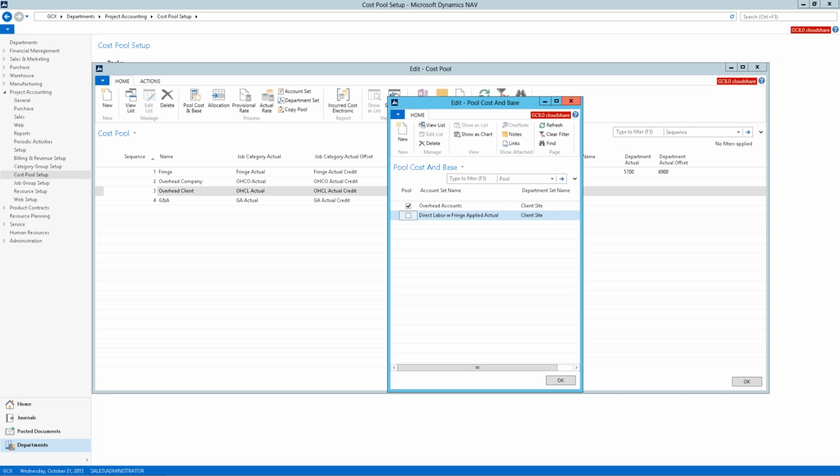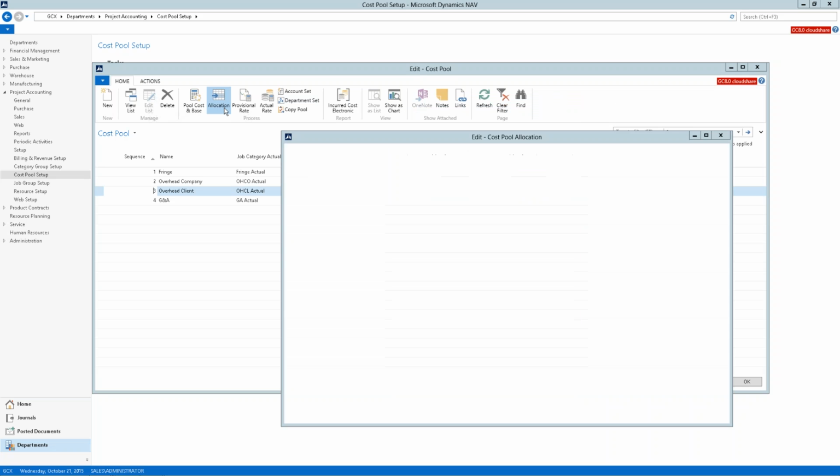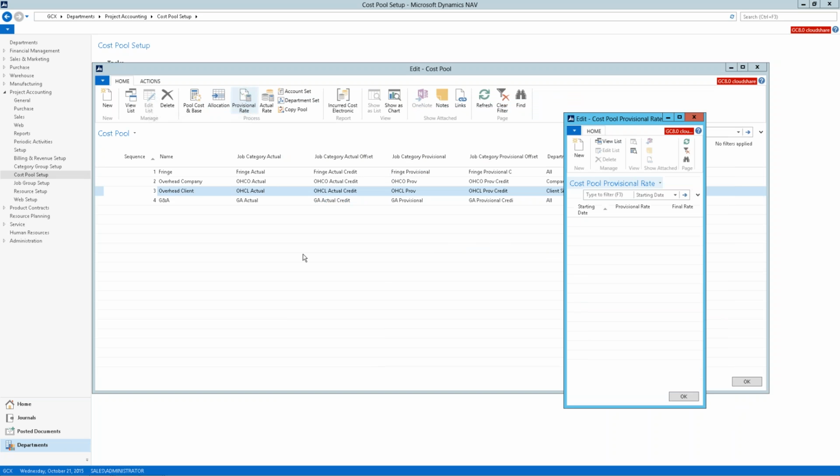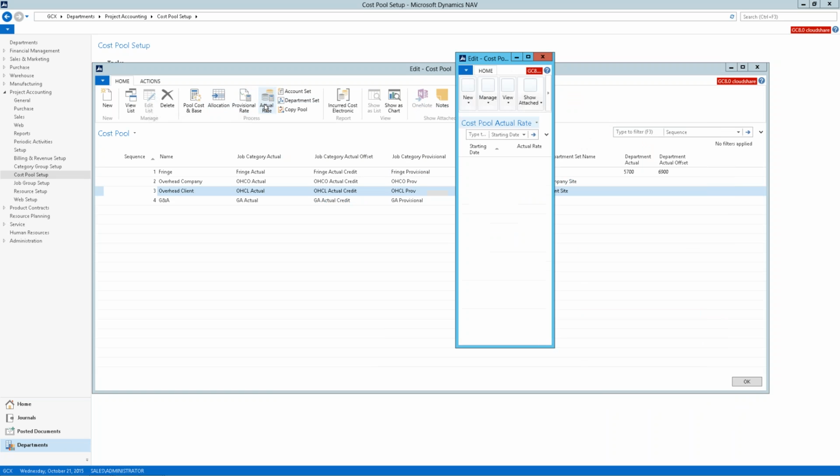Once I've defined that, then I'm telling the system from an allocation perspective, once I accumulate these costs, what happens to them? So for a final pool, they're going to go out to projects at both an actual and provisional rate. And how the system knows what to use for both, the provisional is based on what's set up. Again, date sensitive, your provisional rate, and there's also a section here for the final rate. So you can do that final rate invoice or final rate true up as needed. And then the system will populate the actual rate based on all the actual costs that come through.